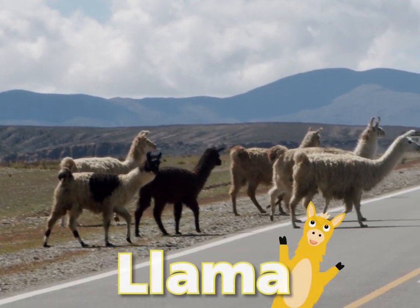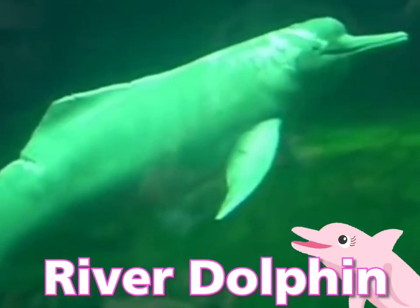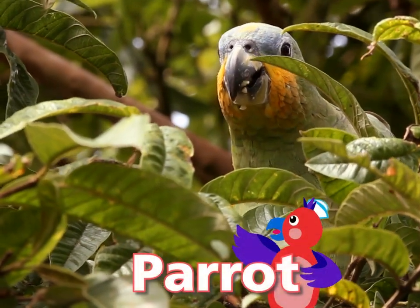Who has a woolly body and a long neck? Llama. Who has fins and a long nose? River dolphin. Who has a beak like this and colorful feathers? Parrot.